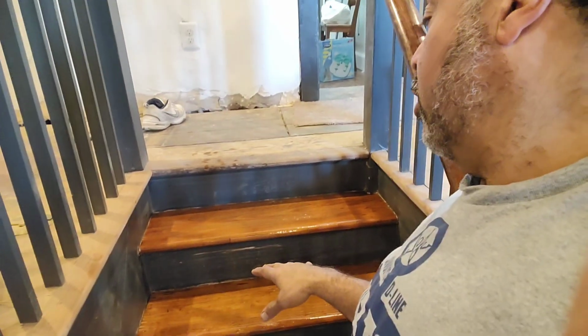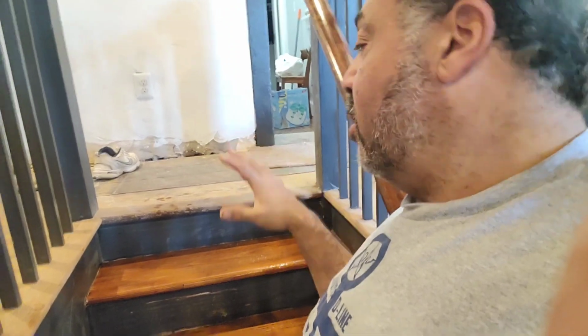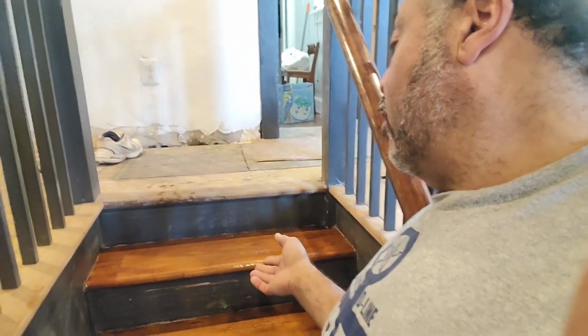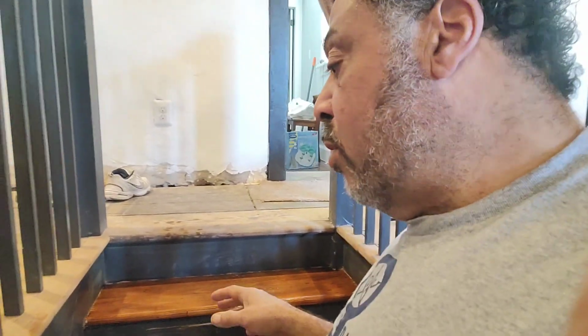All right, so we are working on the steps here, putting on the second coat of varnish. This should dry out a lot quicker. Actually taking some paint thinner to wipe it down, make sure there's no dust and stuff on there. We'll sand in between the coats. After this one dries, we'll do a light sanding with like a 320 grit before we put the final coat on it. Be able to do that this afternoon.